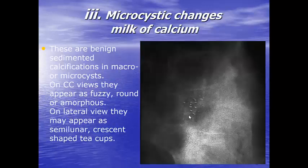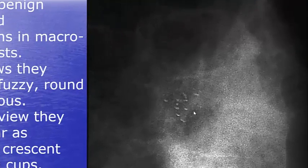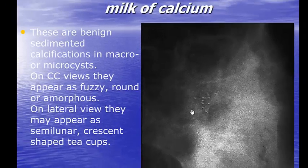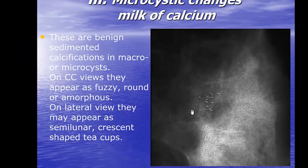This is the sclerosing adenosis. And this is the lobular changes also, which is called the milk of calcium. If you look near, you will find that it looks cup-like, because the milk of calcium in the lobules is in the dependent part and gives these curvilinear structures.